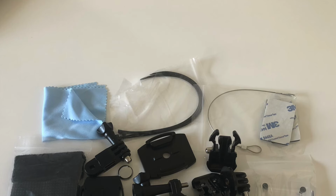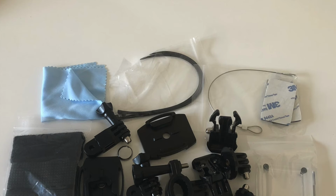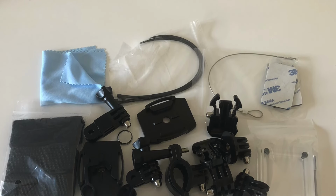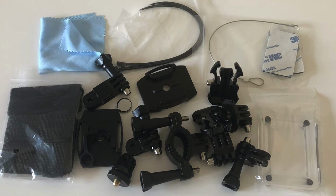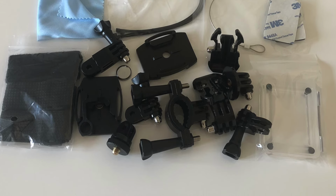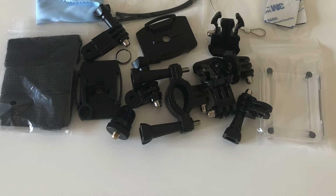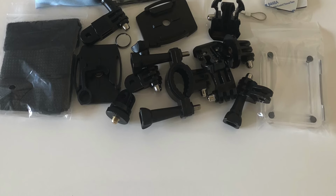In terms of attachments, again, as you'll see from this next image, this camera comes with more attachments than you could possibly imagine. You can attach it to pretty much anything. There's attachments for helmets, with things like Velcro straps, cable ties. There's also proper attachments for it to go on things like handlebars and other parts of your bike. I'll talk more about the way I've got it attached to my bike a little bit later.